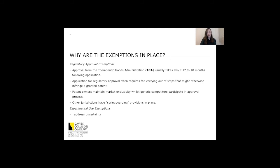In relation to the experimental use exemption, the explanatory memorandum in relation to section 119C notes concern in the industry that it was unclear whether certain research activities would infringe patent rights, and that this might tend to discourage researchers from working in certain areas or on certain projects.